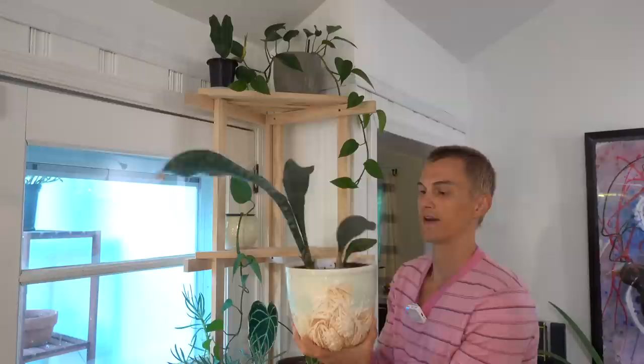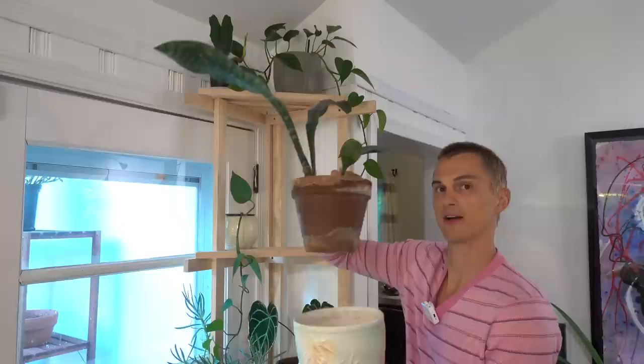Now, what I actually did was, there's no rule book when it comes to gardening. So if you want to put a terracotta inside another clay pot, do it.